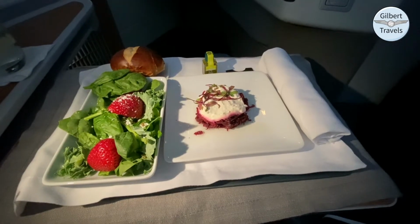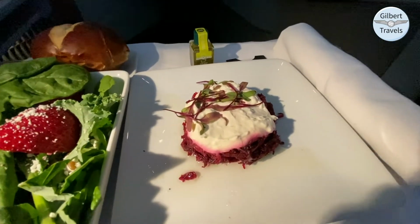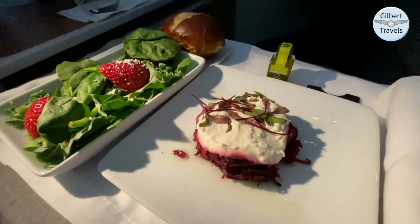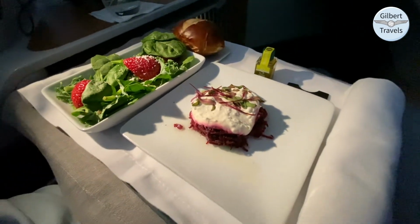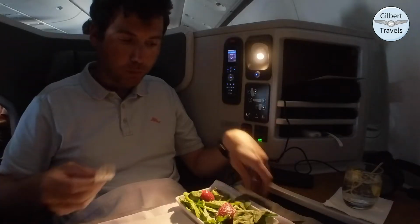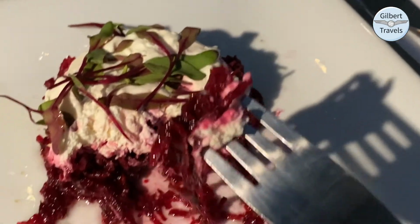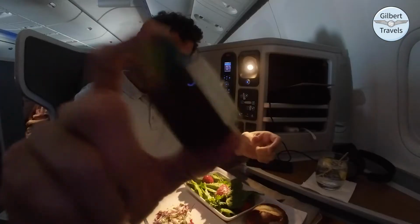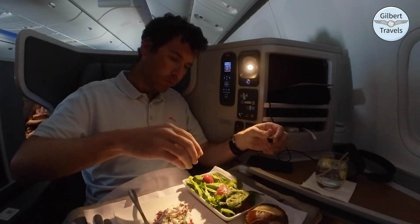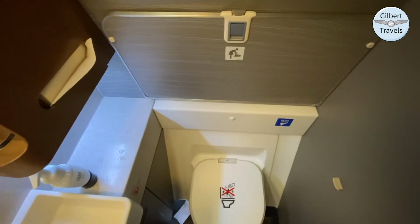A single choice of appetizer and salad were brought together, that being the beet and goat cheese timbale, accompanied by a strawberry and goat cheese salad. Better like goat cheese. The beet dish was light and refreshing at first, however, the portion was a little too much for me to finish, and became repetitive. Whoever told you not to play with your food clearly wasn't at 35,000 feet in American Flagship Business.